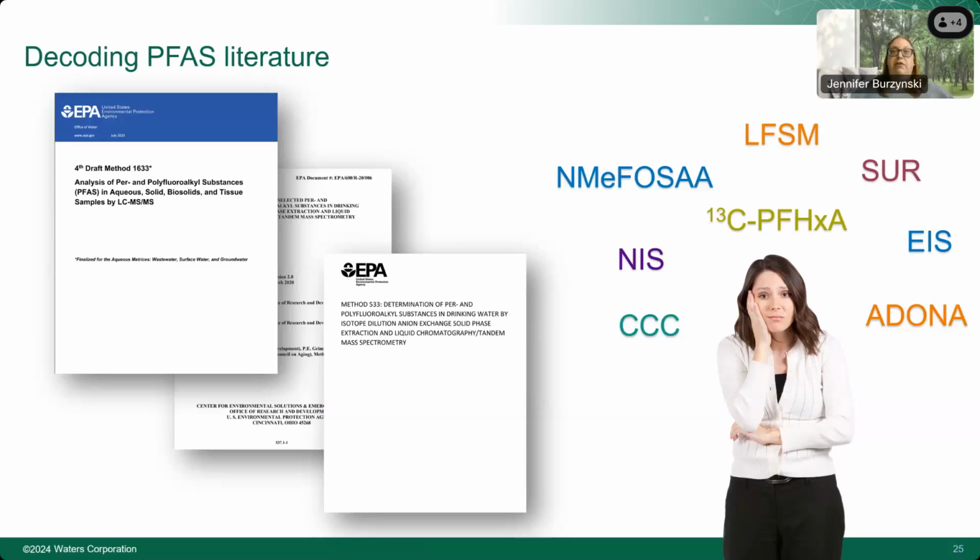The documents are meant to be very broad so that the user can go in and have flexibility and the ability to run across different vendors, across different applications. So what we would like to do is help take out some of that flexibility and actually be a little bit more specific, to help with the translation, to help decode the PFAS literature for you. So if you go to the next slide, please.